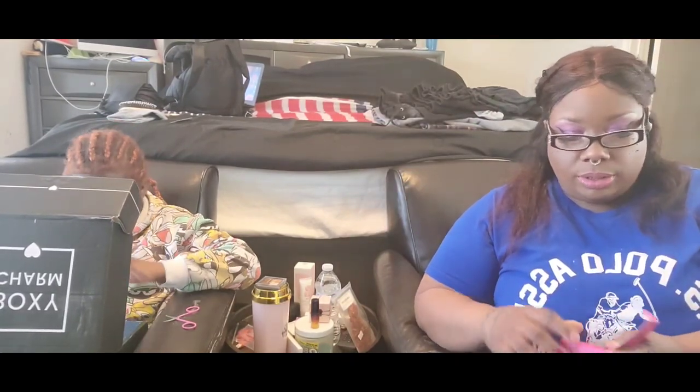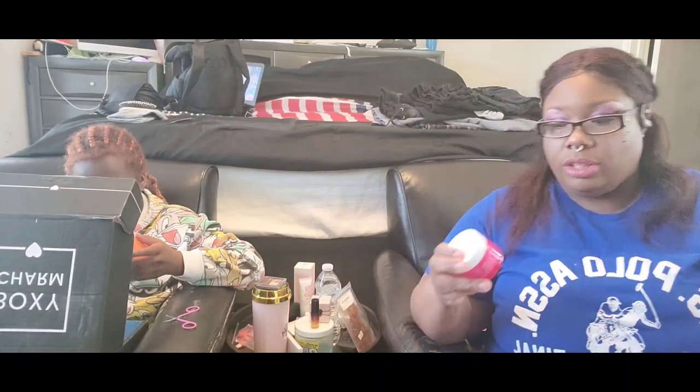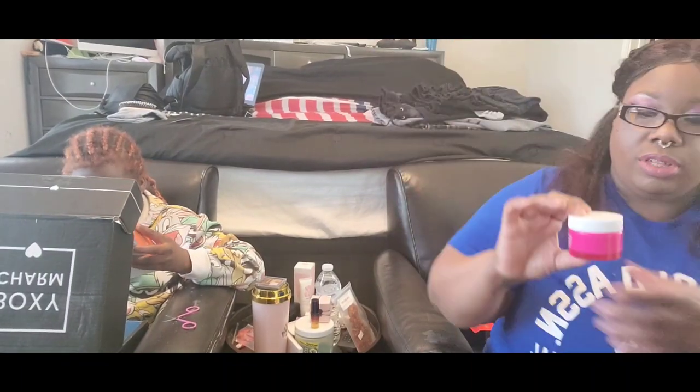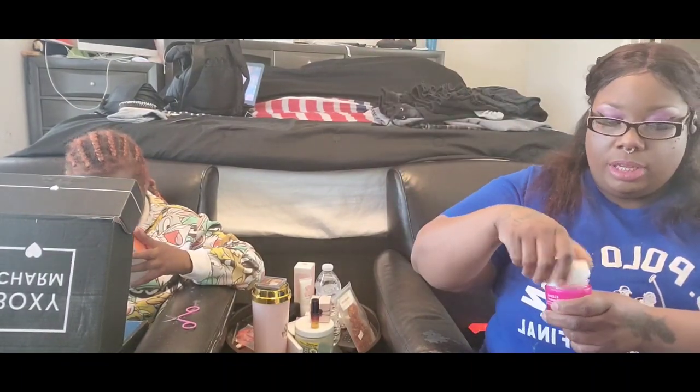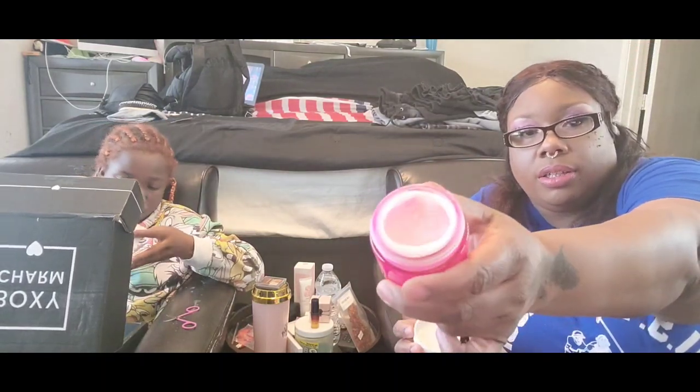Let's see how it looks. I like this pink everything. Pink everything. Oh my god, look how cute that is. Why is that so cute? It looks like it's gonna go on my stand looking all cute. I'm gonna try this out tonight.